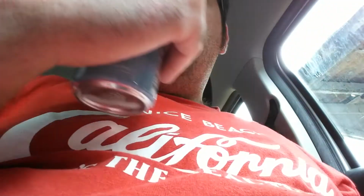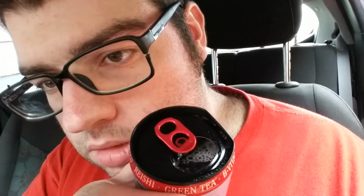Ooh. Well, this one exploded a little bit when I opened it. And the color is basically like a clearish golden color. Can't really tell because it's a black top can, but yeah, it's like clearish golden, a bit silverish, but mostly clear though. Very bubbly, that's for sure.